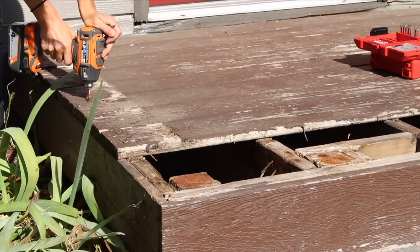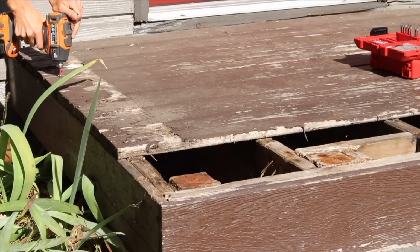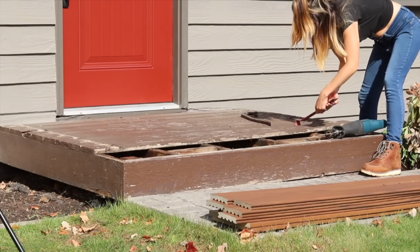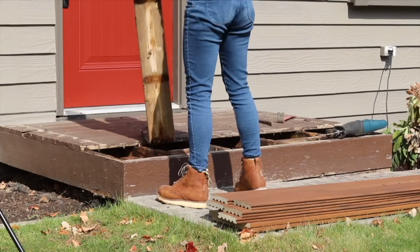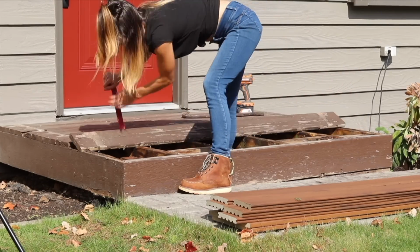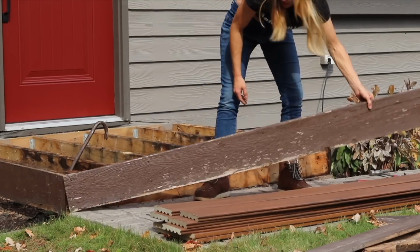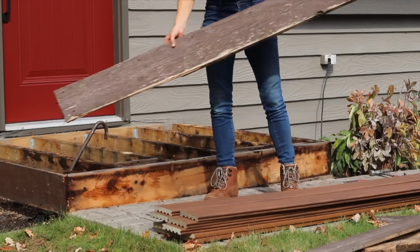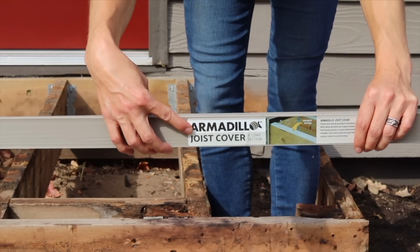Since removing the rotted railing, I realized most of the wood was not salvageable. As I tried to get the screws out of each board, many were so rotted that I couldn't even find them. I ended up prying each of the boards up with just brute force, and I got my workout for the day. The framing underneath was a little rotted, especially between where each board was, but I thought it was still structurally sound. I'm going to put these joist covers on that will protect the framing from further rot.